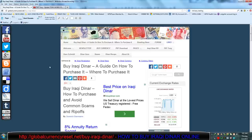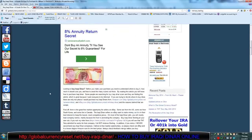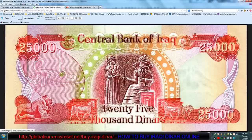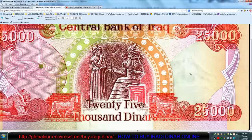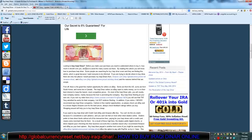I just finished typing out an article on how to buy Iraqi dinar, a guide on how to purchase it and where to purchase it, and how to avoid scams and ripoffs that are really common. So you start off with, first of all, what the dinar actually looks like for a lot of people who aren't familiar with it. This is what it looks like, and you can see the watermark here of the horse. And if you had an ultraviolet light, you can actually see what it looks like. So that's a nice little image for you folks to zoom in on. It's one of the biggest images I was able to find of the dinar.